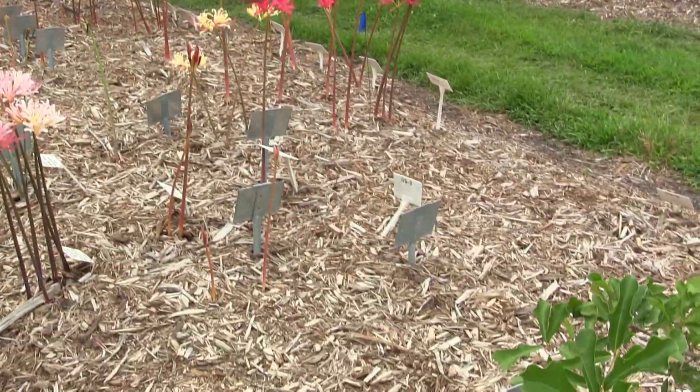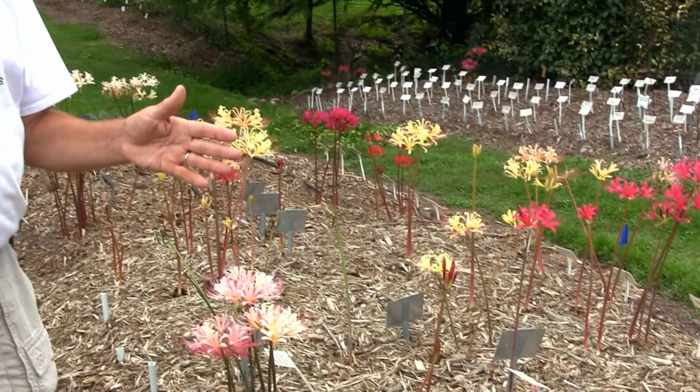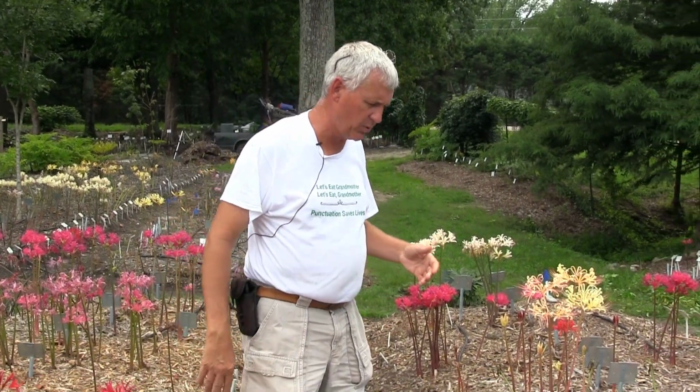And there's one starting to pop today. So again, these will continue to pop all the way through the end of September, early October. So that's the beauty, is Lycoris just have this tremendously long season. It's not like daffodils or tulips. They pretty much all come up the same time. With Lycoris, you've got so many months that's really quite incredible.